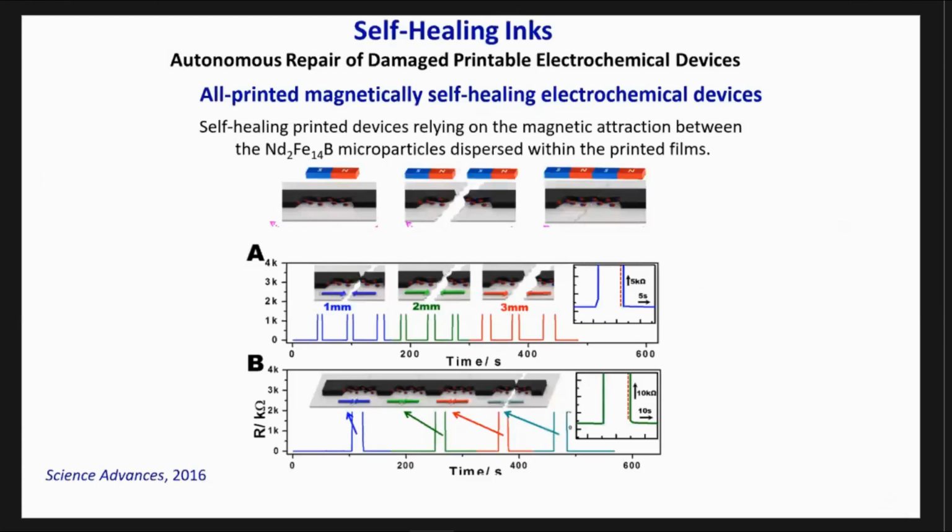If you stretch too much, you can have cracks. If you do 600–700%, you have cracks and you lose your conductivity. So you incorporate self-healing capability into the ink for self-repair. These are magnetic particles incorporated into the ink. So as soon as you have a crack, you have self-repair.